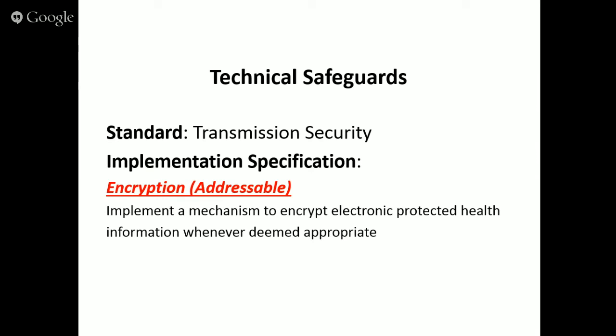Encryption via transmission. How are you actually doing the encryption? What are you using to encrypt that data? Wireless, is it encrypted? Emails, are they encrypted? If you're taking thumb drives off site, are they encrypted? Very, very important. And another thing, never bring a thumb drive back into your practice that you find in the parking lot. That's how a lot of viruses get spread these days, with a trick that hackers use.